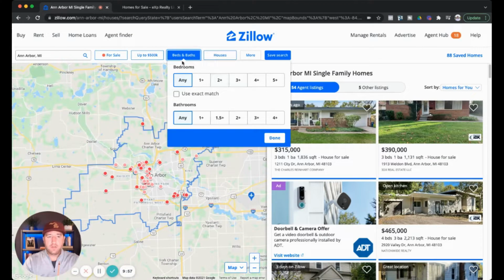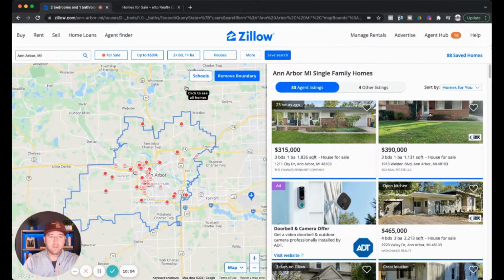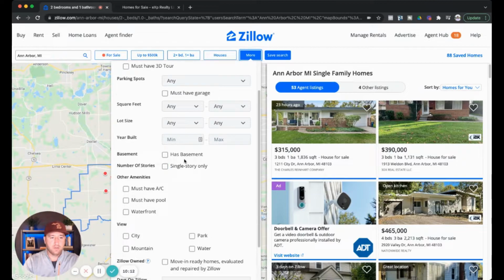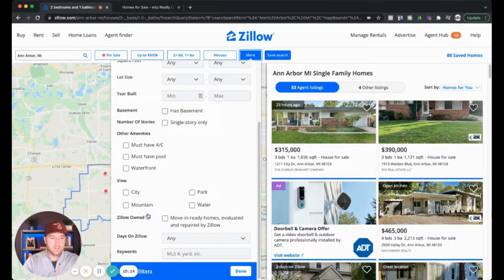Next thing I'm going to do is put in the number of bedrooms and baths. So if I'm looking for a 2-bedroom, 1 bath, bare minimum, that's fine. I can put in a little bit more information, if they have an HOA, square footage, lot size, year built, all these things here. Days on Zillow.